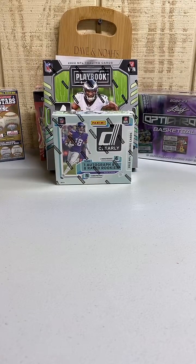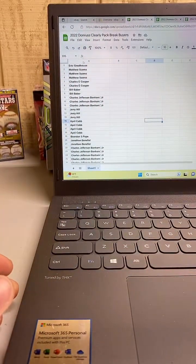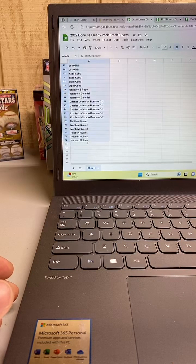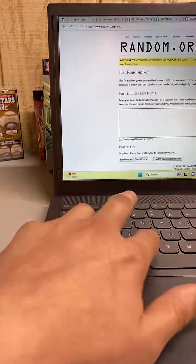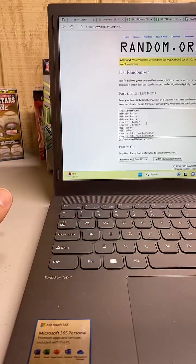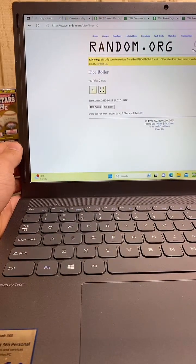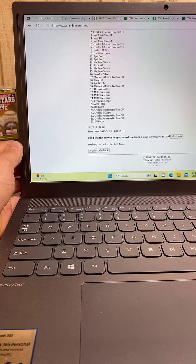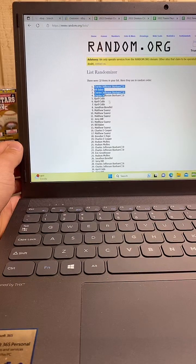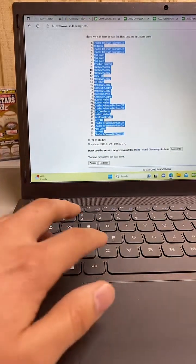Alrighty, let's randomize the names for the Don Ross Clearly pack break. We got Eric G down to Hudson M. Alright, roll our dice. Anything above 2 goes. 5 times. 1, 2, 3, 4, and 5, we got Charles J.B. Jr. down to Charles J.B. Jr.